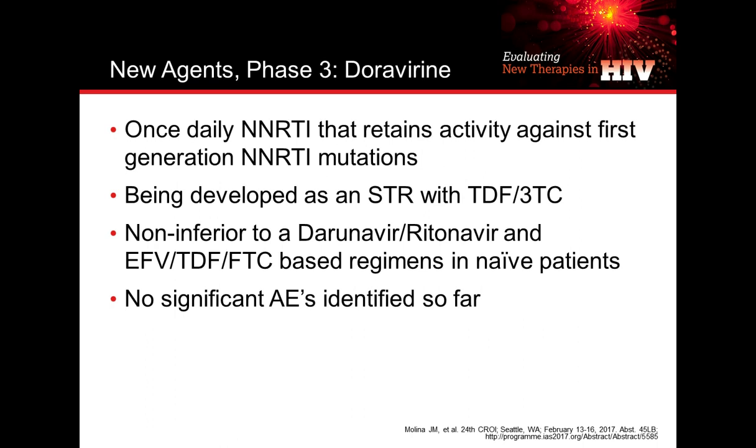Doravirine is a once-daily NNRTI that has a high barrier to resistance and retained activity against first-generation NNRTI mutations. It's being developed as a single-tablet regimen with, interestingly, TDF and 3TC. The main motivation for that is due to TDF and 3TC becoming generic, using that for cost issues. It's interesting because most of the other regimens contain TAF as opposed to TDF, so it'll be interesting to see how that goes. It's been shown to be non-inferior to darunavir, ritonavir, and efavirenz TDF FTC-based regimens in naive patients.